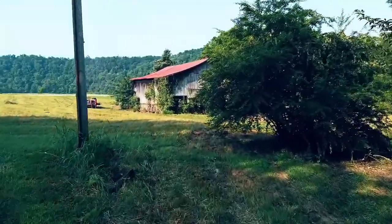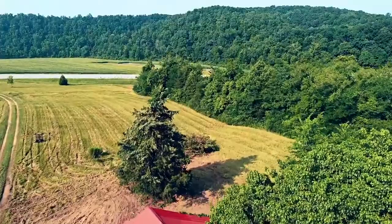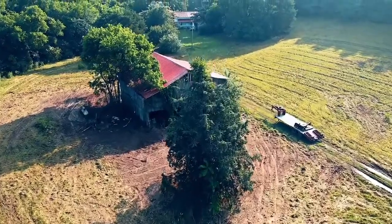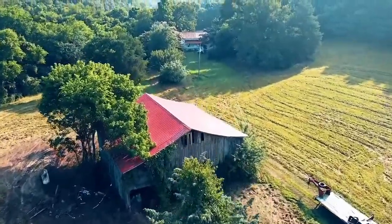This property sat pretty much vacant for a number of years now, and so it's very overgrown. And so the more and more we explore the property, the more we find. Like literally just a couple of days ago, we found two more large barns that are in very good shape. It blows me away.